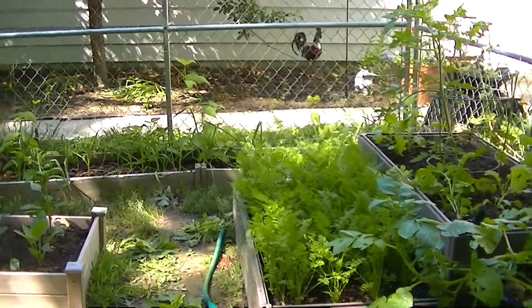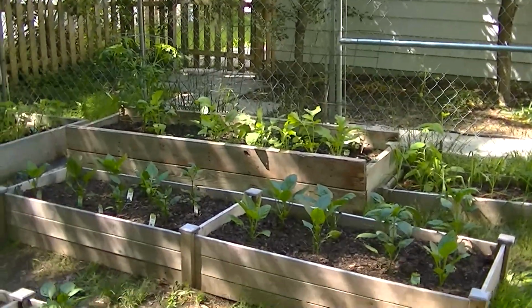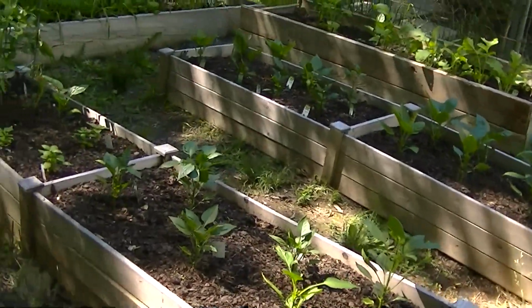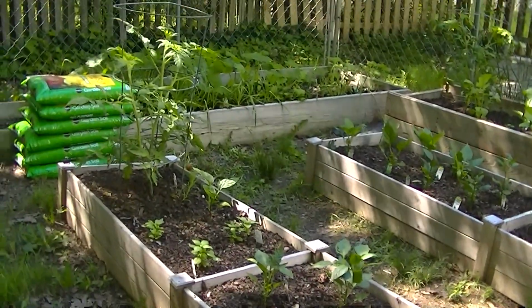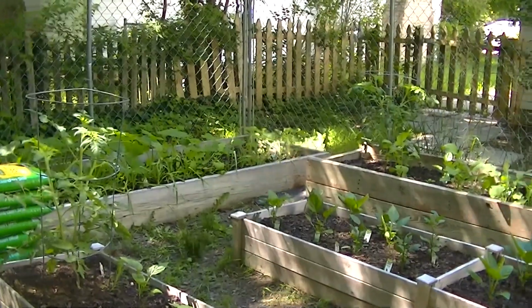And so far the garden's doing really good. Peppers are growing a little bigger, they've grown quite a bit. Hopefully when it starts to get hot is when they start to really sprout and go.